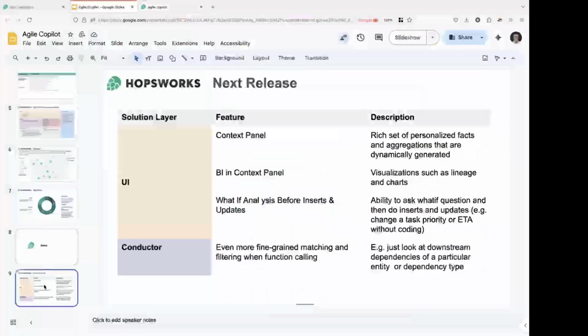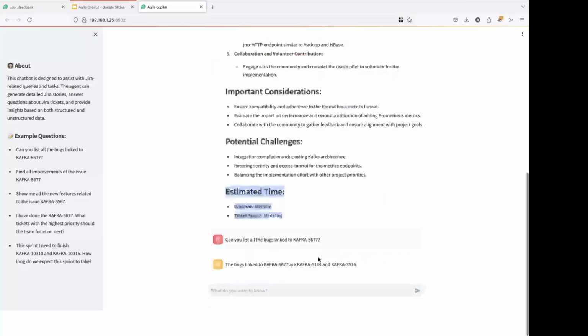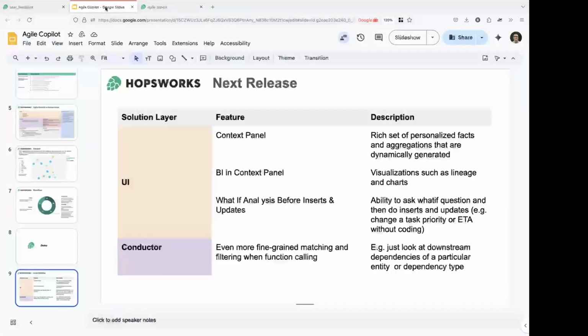So that's kind of the state of the art for the Agile Copilot. We do have a bunch of additional things coming in the next release. One of which is we want to expand the side panel. At the moment, it gives you a bunch of relevant questions based on the interactions you have made. These are simple questions you can use to keep the conversation going. But we also want to give back more structured information like team sizes, team dynamics and metrics, as well as ticket metrics and so on.